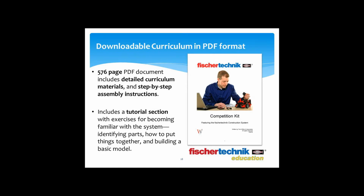Now, as many educators and students may be new to the Fischertechnik building system, once again, the curriculum PDF also includes a helpful tutorial section at the very beginning to help both students and teachers to quickly get up to speed with using the system. This section covers such areas as how to identify the various parts being used, to learn how they fit together, and even walks you step by step through the building of a simple model.